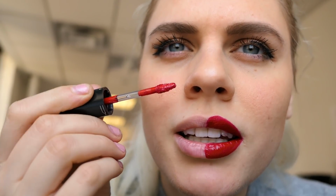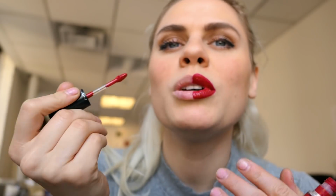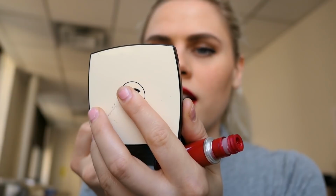So weird. Okay, and now I'm gonna use the MAC because we can see it's not that tiny as the other one. The other one was, to be more precise, the arrow was much tinier. This is a bit thicker. Oh my god, that's so different. And it feels very different too.